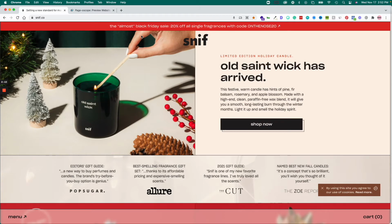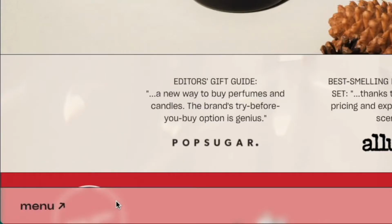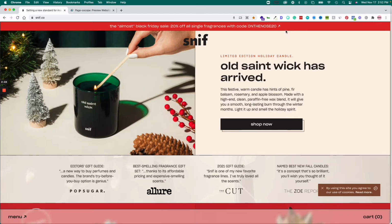So first things first, there is a lot going on. You'll also notice something a little bit different. The menu is on the bottom. We're so conditioned to seeing the menu up here at the top. Instead, they're using this top banner for a promo code, which actually is a pretty nice deal. You get 20% off all single fragrances, which is great. And they're doing that before Black Friday.